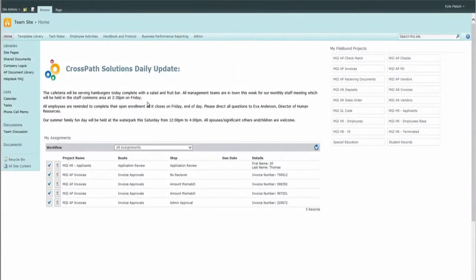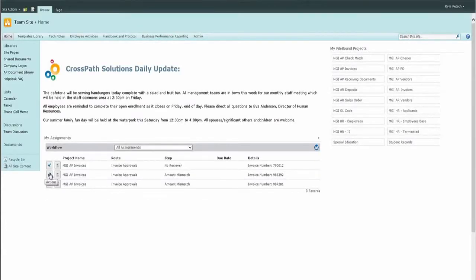From my opening SharePoint screen, I can see the documents assigned to me. From here, I can open and respond to them without ever needing to log in to FileBound. For instance, I can choose to approve this invoice here, and for this one, I will ask HR to go ahead and schedule the interview.